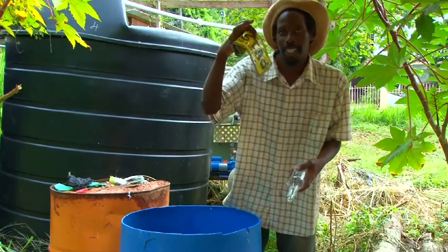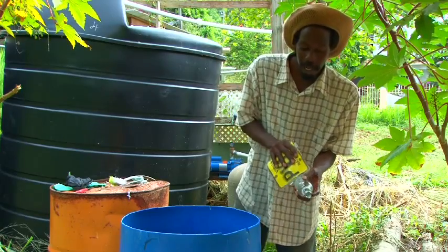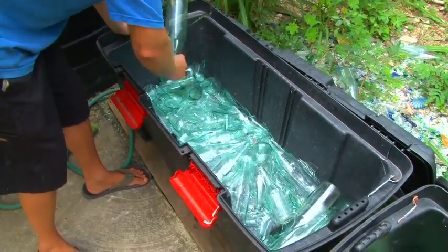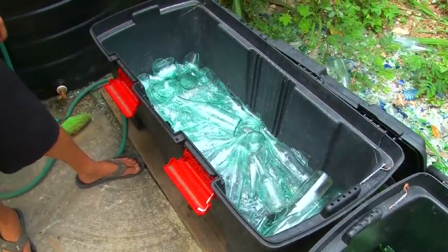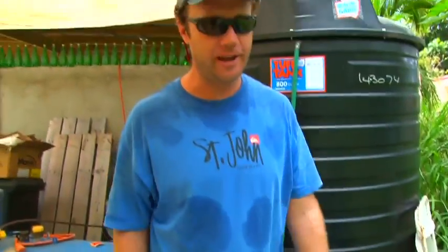I'm just trying to clean these bottles up. And then we hand break the bottles with protective eyewear on to break them down into smaller little chunks. Typically we have gloves on as well. And that's as small as it has to be broken down, just broken, shattered pieces.